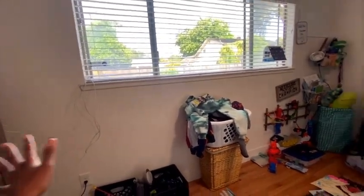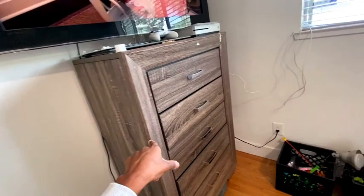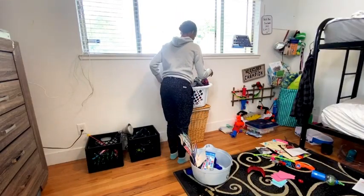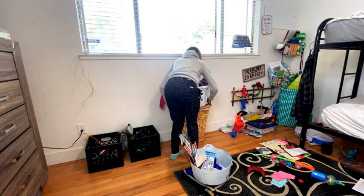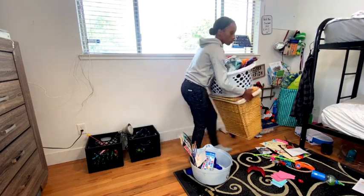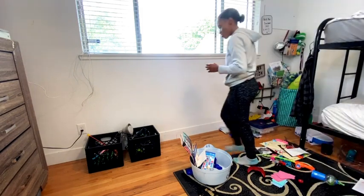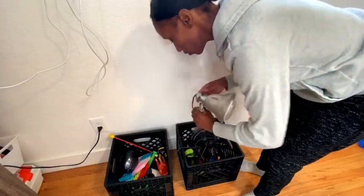Like I said, I'm just gonna focus on this side and get this moved out. So my focus for today was not this laundry whatsoever. I got to that later on, I think like the next day or something like that, but it did get done. But I just pretty much just moved this to the opposite side of the room, because that's where his laundry basket is going to go anyways.